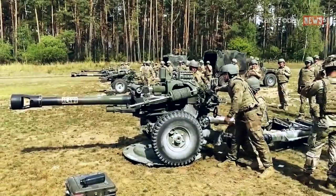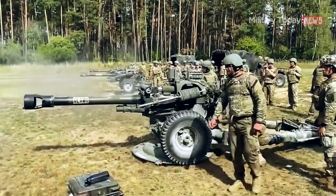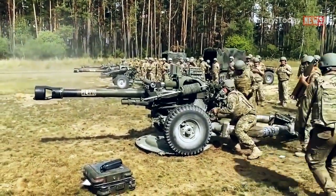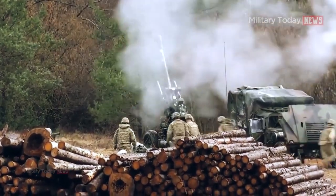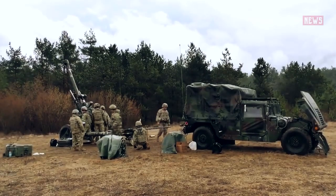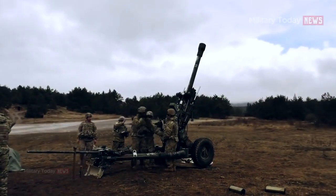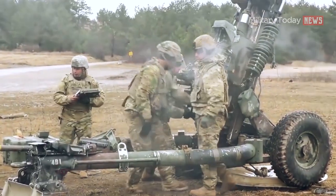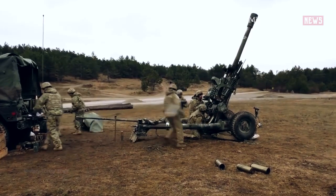Meanwhile, a video of the exercises of the armed forces of Ukraine soldiers on the American 105mm M119A3 howitzer has been published on the internet. It is noted that this is the most modern version of this howitzer. It is equipped with a digital fire control system, similar to the M777A2, as well as an inertial navigation system with GPS. The armed forces of Ukraine servicemen are already familiar with this howitzer.